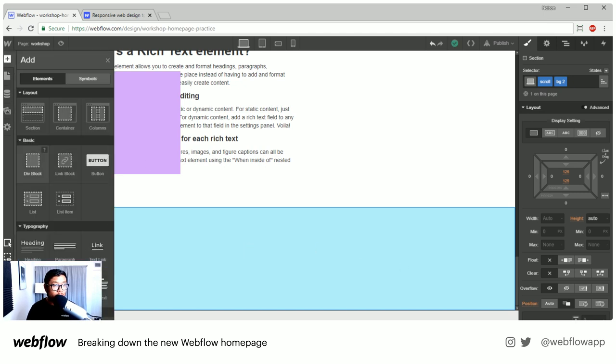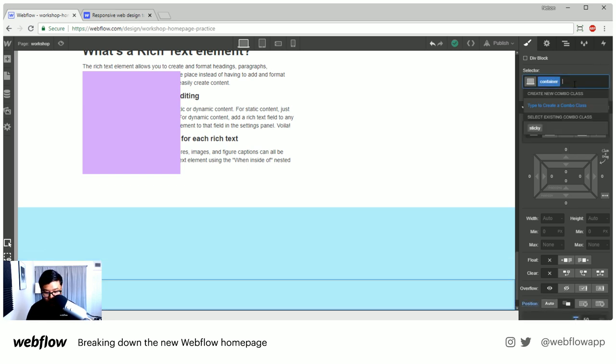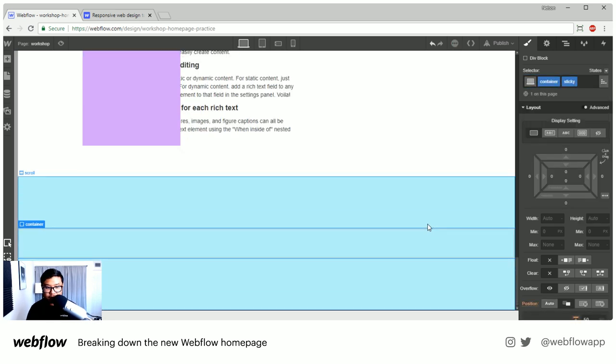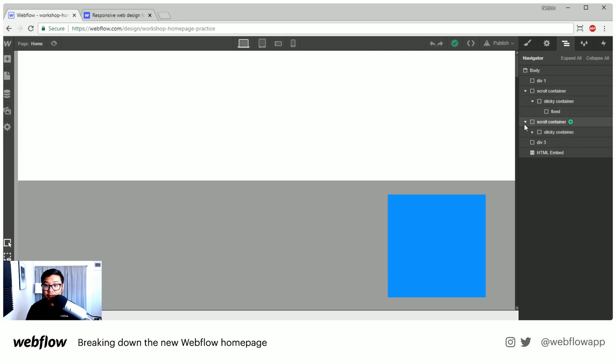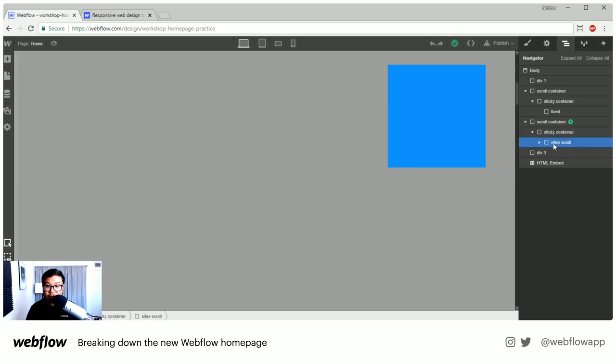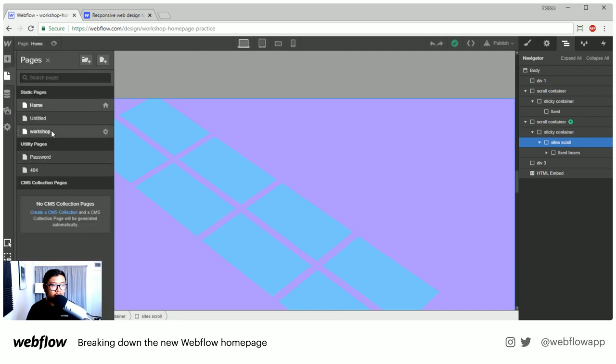Now for here, what we can do is, again, we're going to put a div. And this is going to be my container. And this is what's going to have sticky on it. And in this container, let me go back to my home. In this container, you'll see that I have site scroll. Let me go to it. Site scroll is what's going to create the 3D effect for these fixed boxes. Okay, so let me go to it.